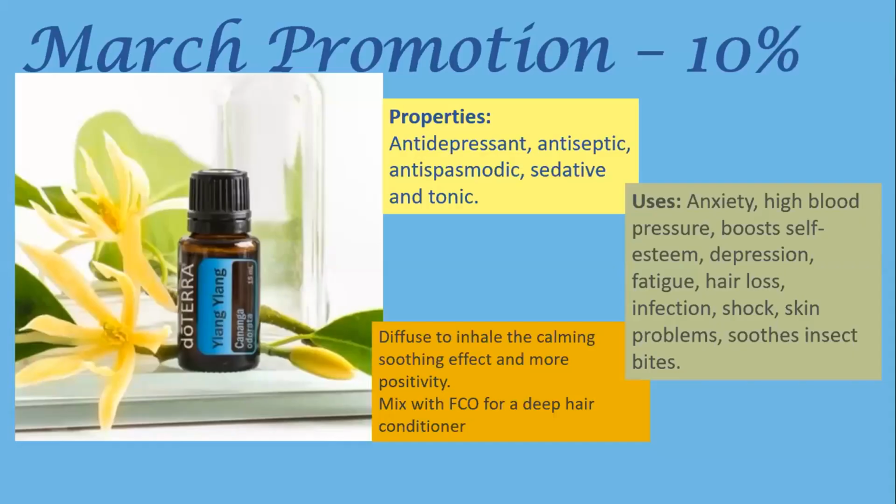The third and final oil promotion is Ylang Ylang. It is at 10% off the wholesale price. Its properties are antidepressant, antiseptic, antispasmodic, sedative, and also a tonic. It is used for anxiety and high blood pressure. It boosts self-esteem, and helps with depression, fatigue, hair loss, infections, shock, skin problems, soothes insect bites, and is also used for pneumonia.